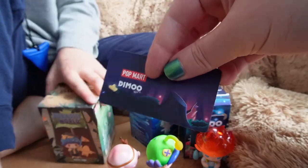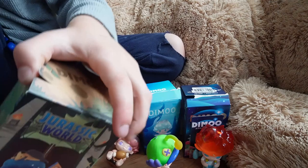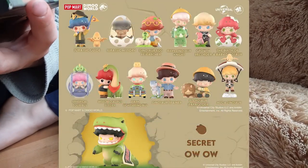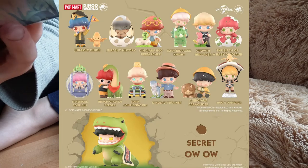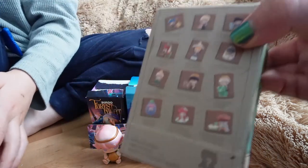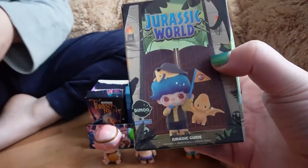So now, time to do this one. Here. Look at the side. Yeah. I like all of them. I like this one, and this one. And then this one, and this one, and this one. And this one, and this one, and this one, and this one. I think that's all of them.